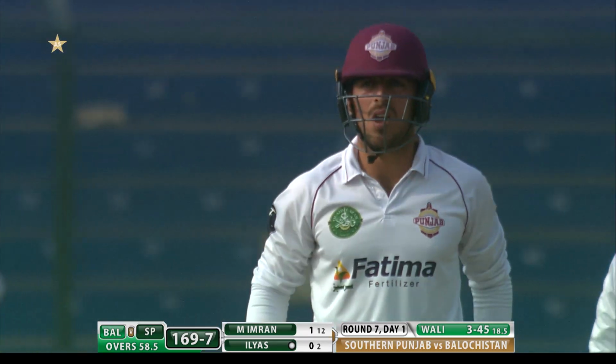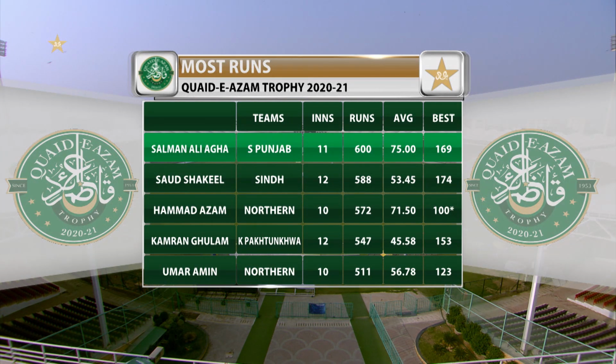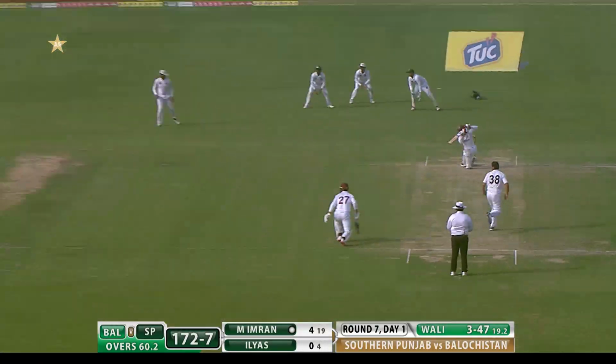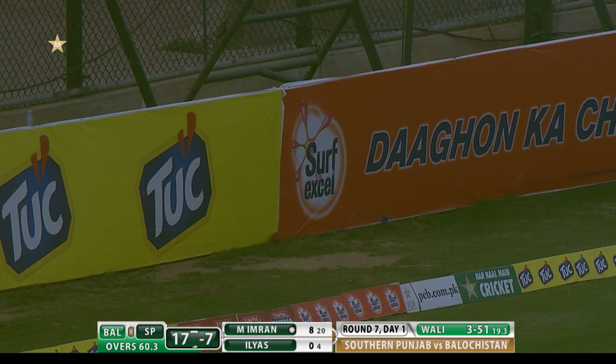It's a lot of oohs and ahs. Not saying it's not batting friendly. Well, that's a good shot. This time he's got more power into it. This will go to the boundary. No point chasing those.